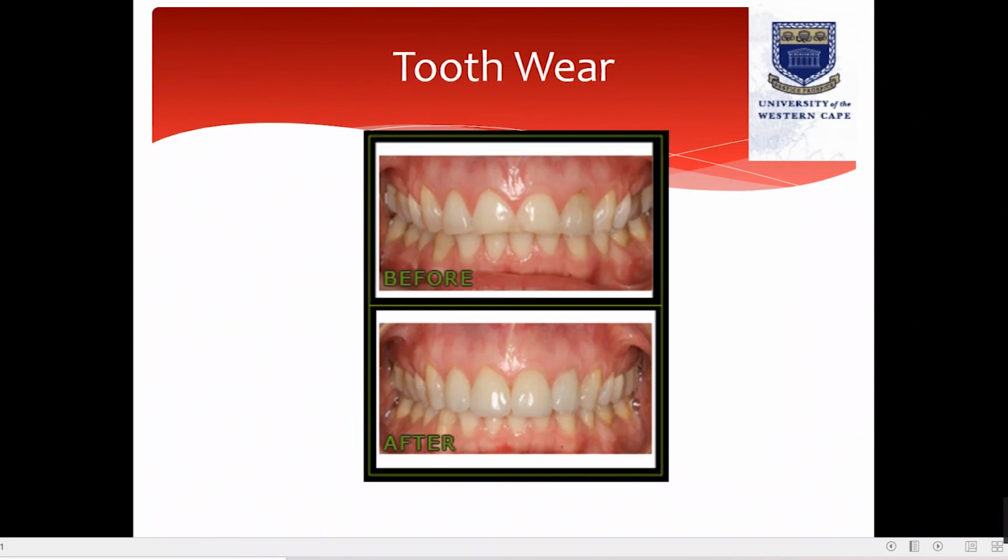This picture shows upper and lower teeth and shows tooth wear of the upper teeth particularly. This picture shows treatment of tooth wear of a patient. The bottom picture shows placement of ceramic crowns, which improves the tooth wear of the patient.